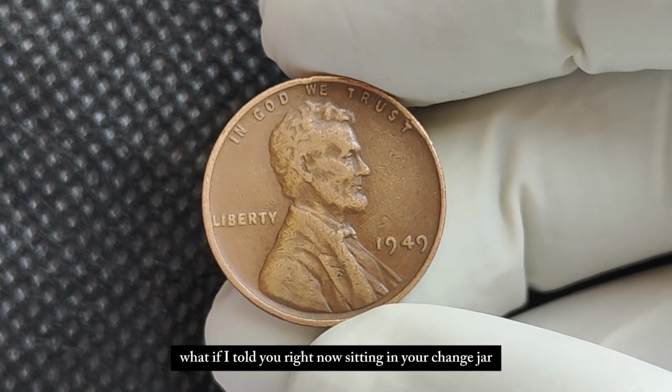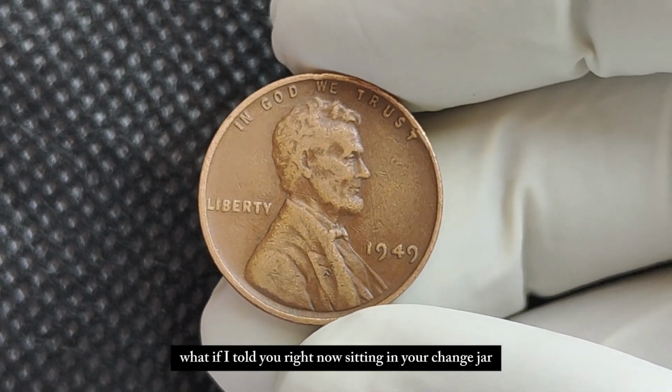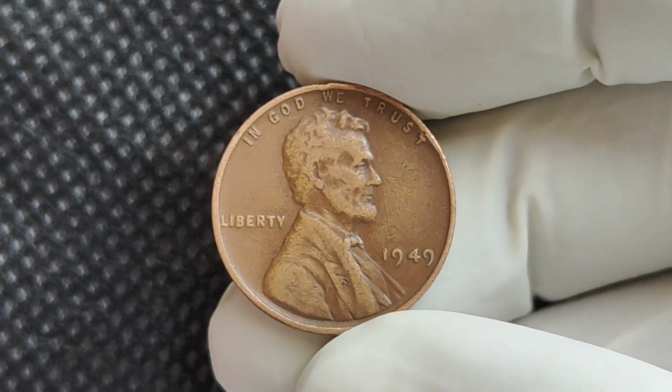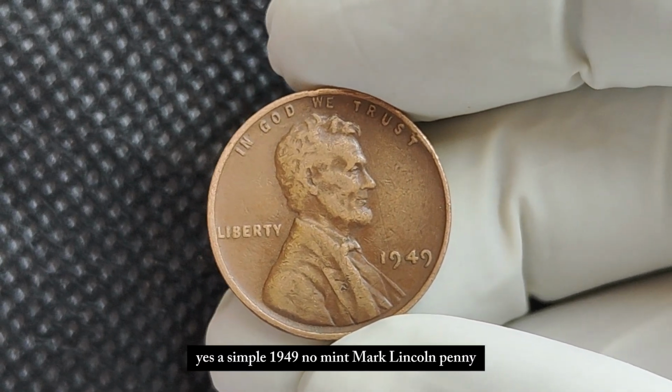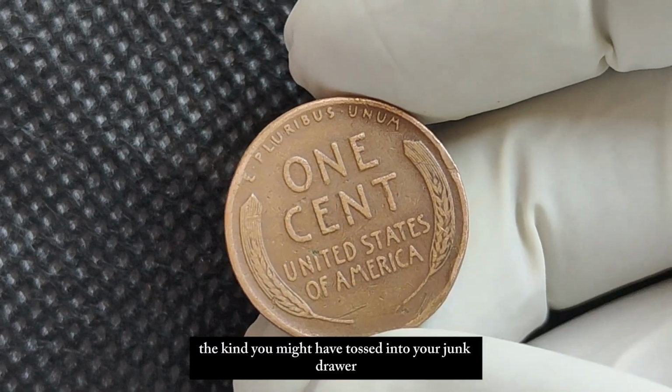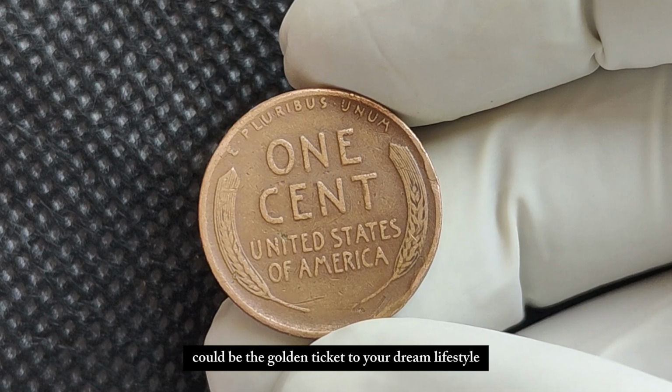What if I told you? Right now, sitting in your change jar, you might be holding onto a coin worth nearly $600,000. Yes, a simple 1949 no-mint mark Lincoln penny. The kind you might have tossed into your junk drawer, could be the golden ticket to your dream lifestyle.